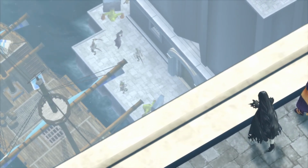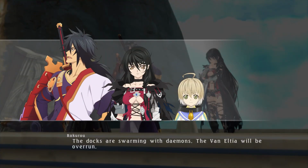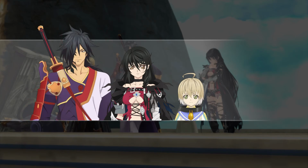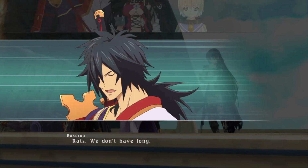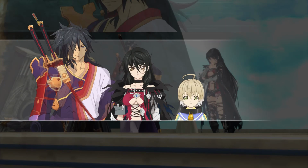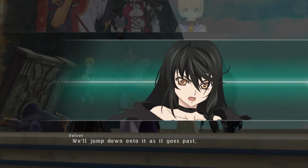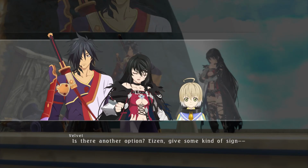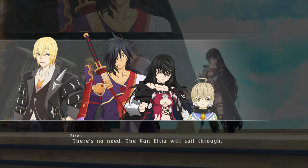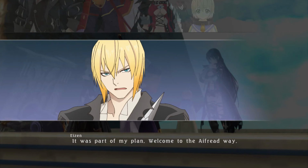The docks are swarming with demons. The Von Eltia will be overrun. Rats, we don't have long. Aizen, can you signal for them to go through without stopping? That'd keep them safe. But what about us? We'll jump down onto it as it goes past. Huh? Is there another option? Aizen, give some kind of sign. There's no need. The Von Eltia will sail through. Without an order? It was part of my plan. Welcome to the Eifried Way.